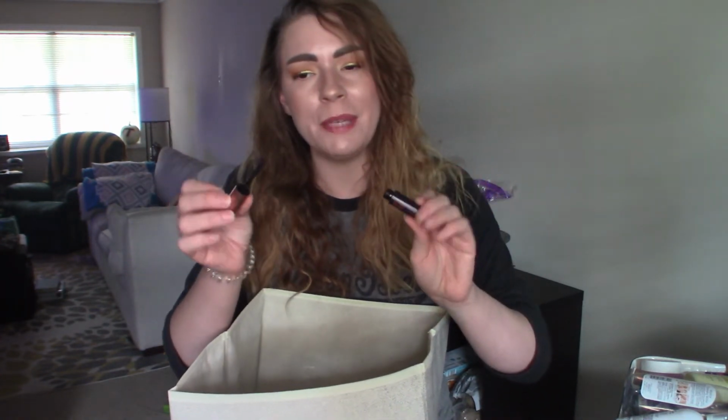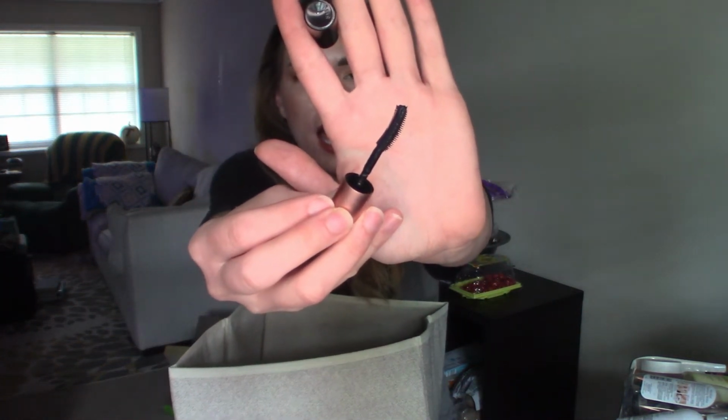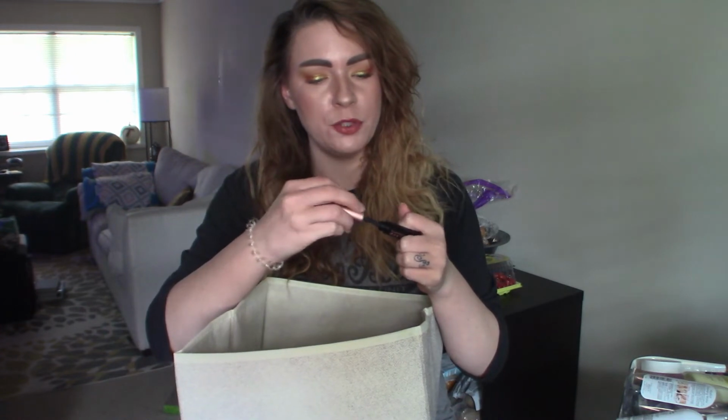It would help to tell you what this is. This is the Benefit Roller Lash Mascara. This is just a little mini guy, but this is my favorite mascara from Benefit. I really love the wand on this. I don't feel like a lot of companies put out a wand like this, but I feel like this really did help to lengthen and volumize my little stubby eyelashes that I have.